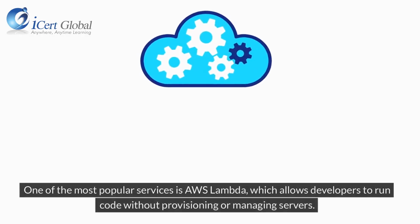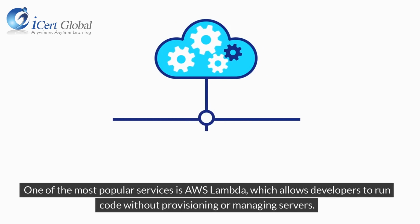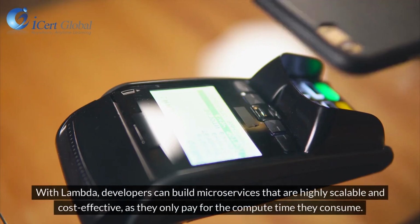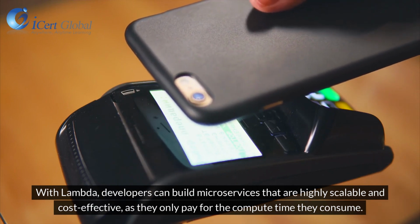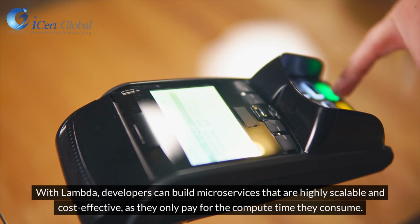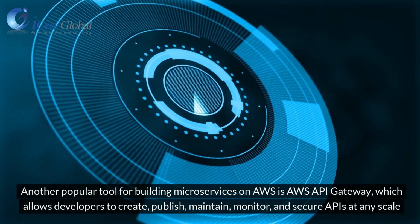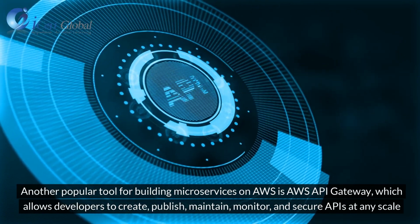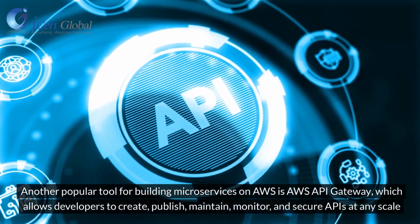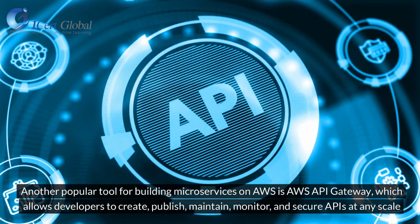One of the most popular services is AWS Lambda, which allows developers to run code without provisioning or managing servers. With Lambda, developers can build microservices that are highly scalable and cost-effective, as they only pay for the compute time they consume. Another popular tool for building microservices on AWS is AWS API Gateway, which allows developers to create, publish, maintain, monitor, and secure APIs at any scale.